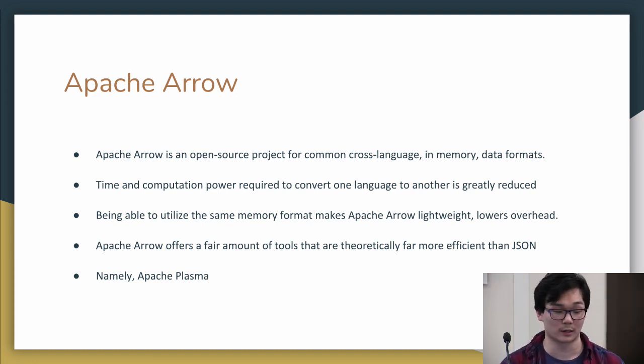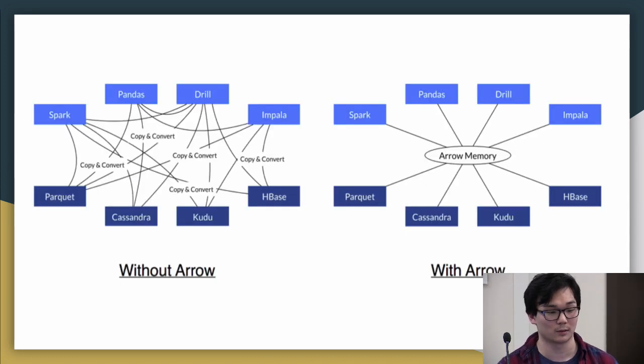One requirement asked of us was to find a technology more suitable for large amounts of data, or big data, which the current JSON implementation is not suitable for. Apache Arrow offers a fair amount of tools that are theoretically far more efficient than JSON, and we'll be going into it after just a quick high-level look at a project with and without Apache Arrow.